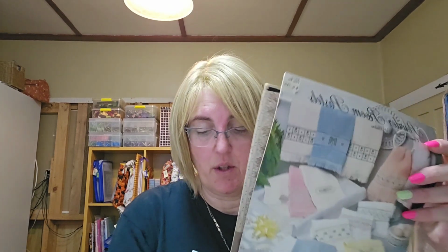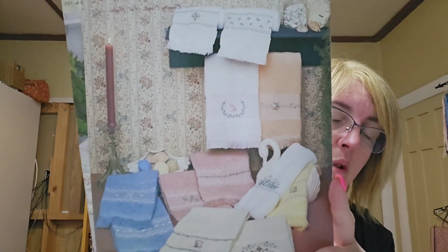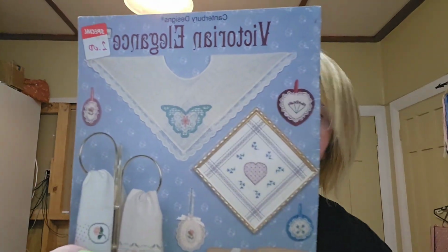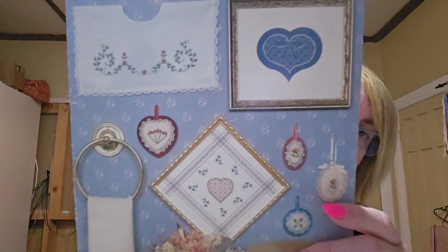More powder room and pastels. So I probably should have showed you the one that's got powder room and pastels first, which is this one, just for towels, and then this one is the more one, so just 2 different designs. Borderlines for the bath, so hand towels or bath towels. Gosh, I must have liked those at some stage. Tastes have changed. Victorian Elegance, Canterbury Designs, just some love hearts and different kinds of there.